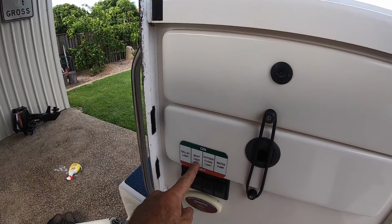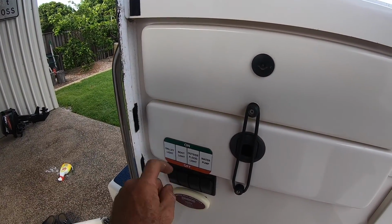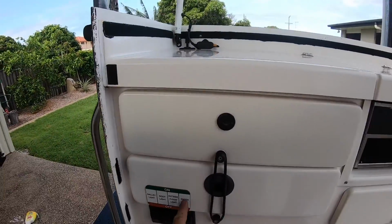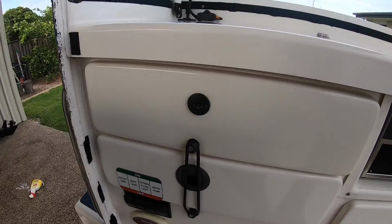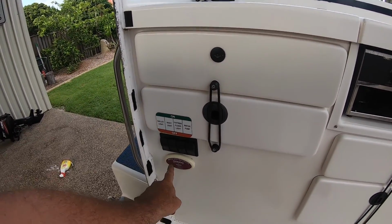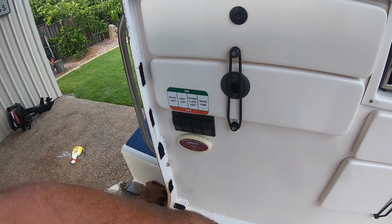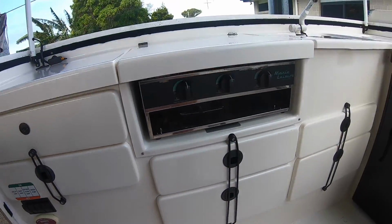Boot light. I've already shown you the boot light inside, but you need to turn the switch on. Outside floodlight, that's the one up here. And the water pump. Water pump and the galley light's the one we use most. Water tank indicator. It does work, but I don't really rely on it that much.